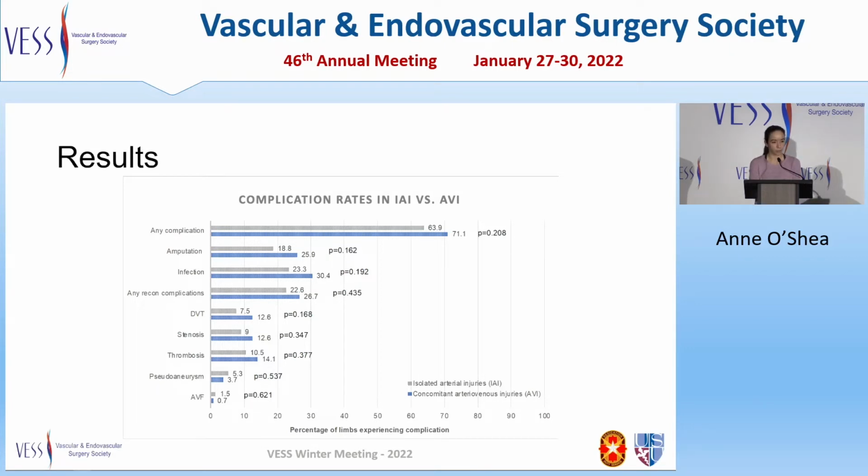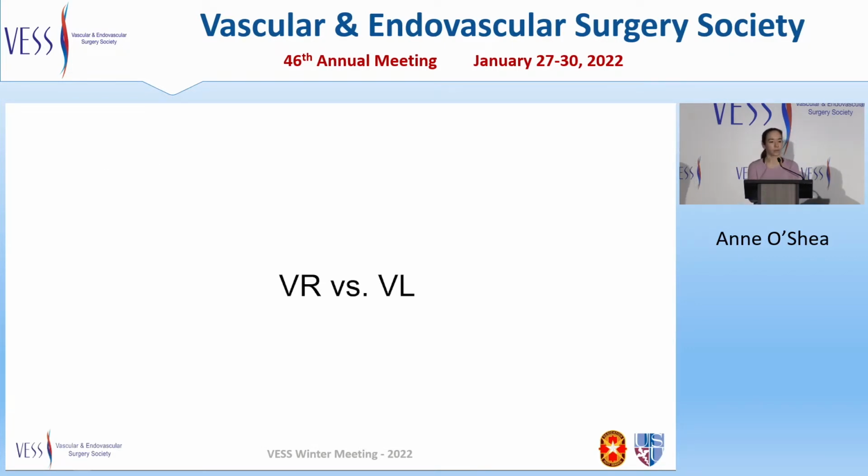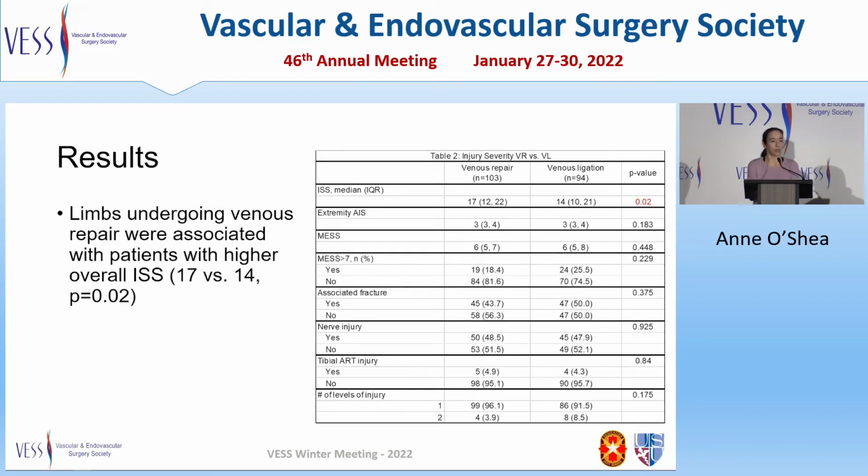We then examined treatment strategies for patients with any venous injury, combined or in isolation, to determine possible effects on outcomes. Limbs undergoing venous repair were associated with patients with higher overall injury severity scores, 17 versus 14 for median. Otherwise, there were no differences in injury severity or associated injuries between treatment groups.